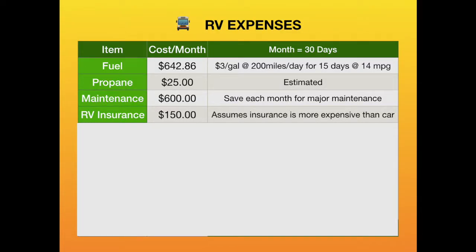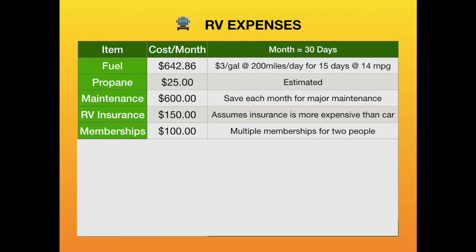RV insurance was a difficult item to pin down. Details weren't as forthcoming as I would have liked, so I just found an average. It was more than car insurance, so I took that into account. Memberships are for 2 people and include things like state park passes, RV clubs, and gyms, for those long showers and places to park for free.